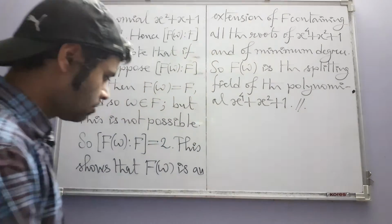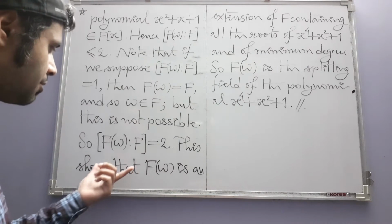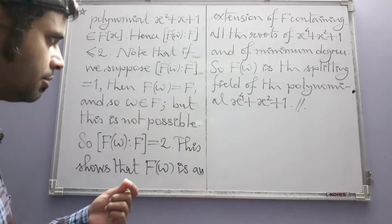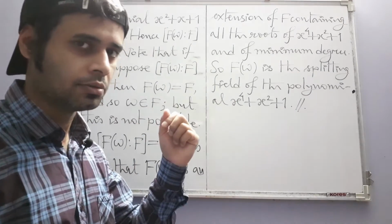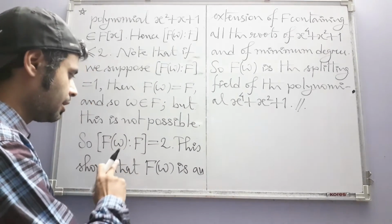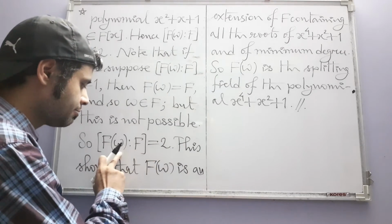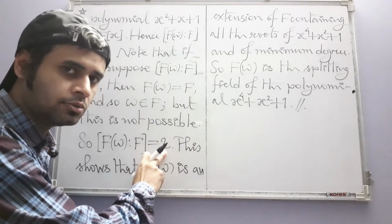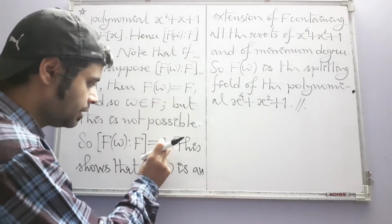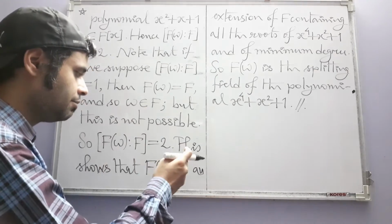Now, actually, where is this minimality coming from? See, the minimality is coming from the fact that F omega has been found to contain all the roots of the given polynomial. Okay. But at the same time, we already have the degree of F omega over F equal to 2. So we have in fact already got an extension whose degree over F is quite small already, it's just 2. So is there any room for an even smaller degree?